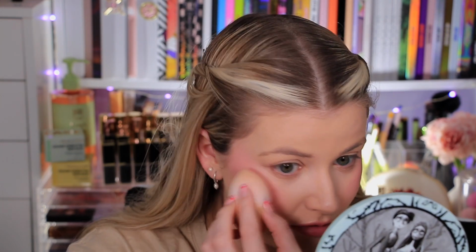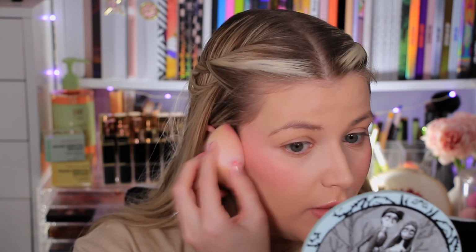So obviously that is it with the Balm Glow. Oh my god, that is stunning. It's still a bit sticky because obviously we haven't actually set it with a powder. We've put another cream product on top. So I would need to put a powder on top. But I absolutely love that. And then this is it without the Balm Glow underneath it.